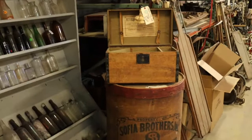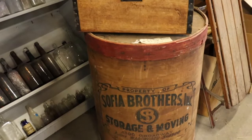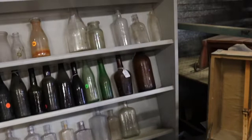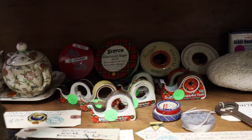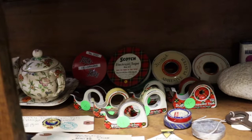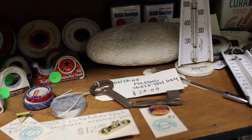Oh man, look at the storage and moving container. Wow. And bottles galore. I mean, just heaven. Boy, oh boy, did I just hit the jackpot on Scotch tape tins. Have you ever seen so many in one place? I don't think I have. This is incredible. Look at this. Oh, and that folding skeleton key. Folding skeleton keys are very cool.